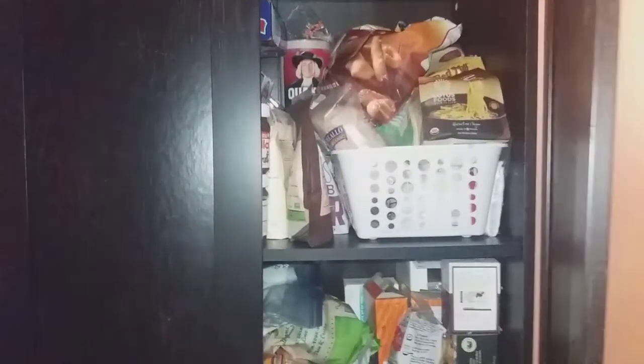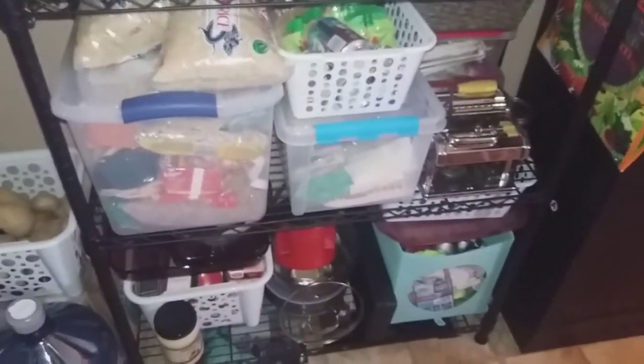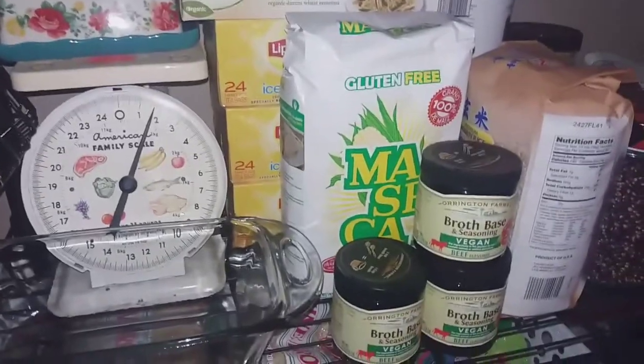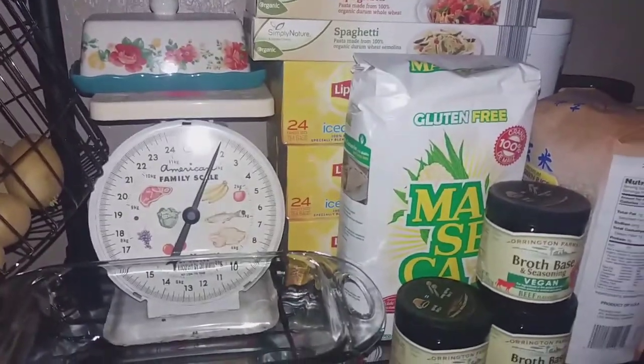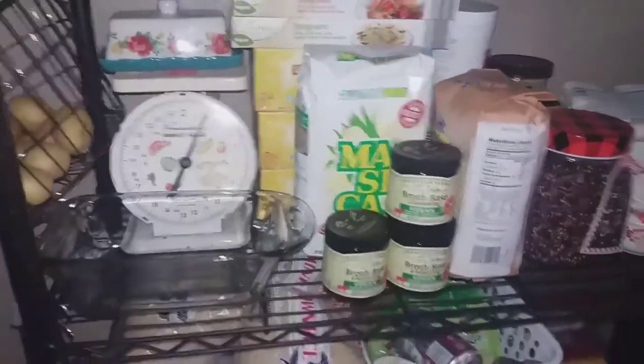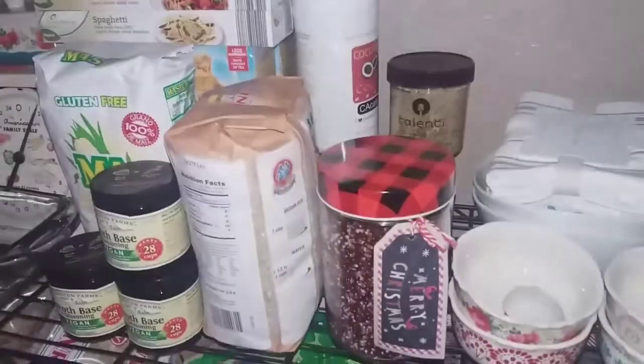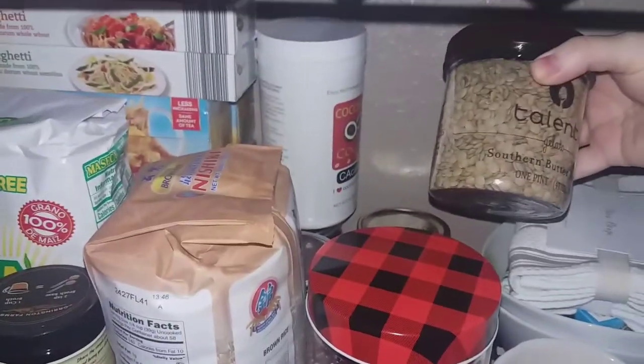This is a huge mess, I know. I need some organization in here. But this is all stuff that we use fairly often. Just pastas and stuff like that, but this is our most used items right here. I have broth bases, and I still have quite a bit of tea put up from back when I was couponing. I still have quite a bit of stored food from that. I have things like lentils and popcorn.